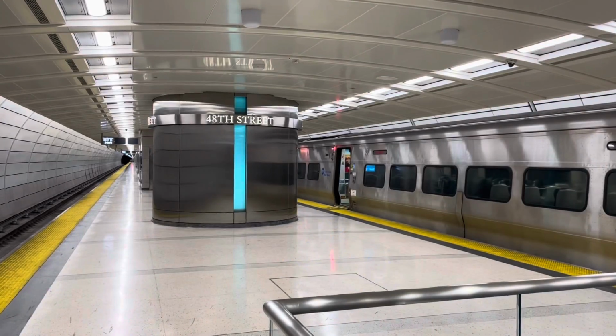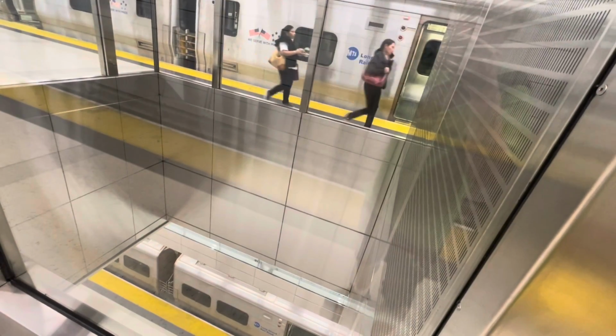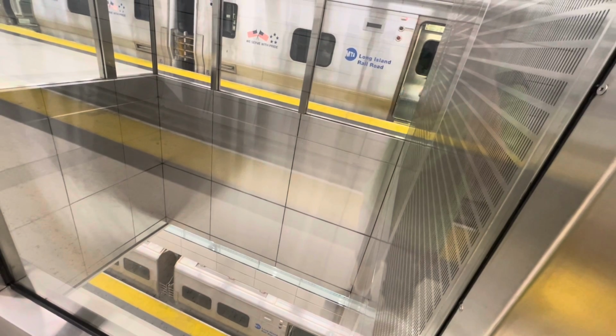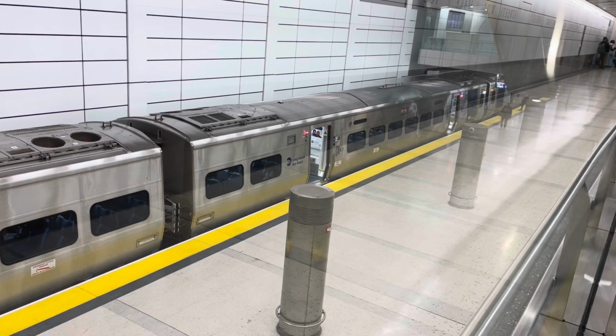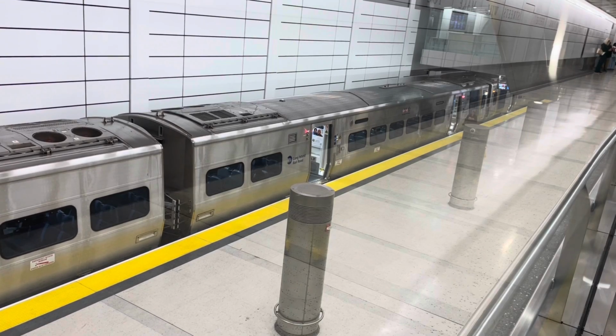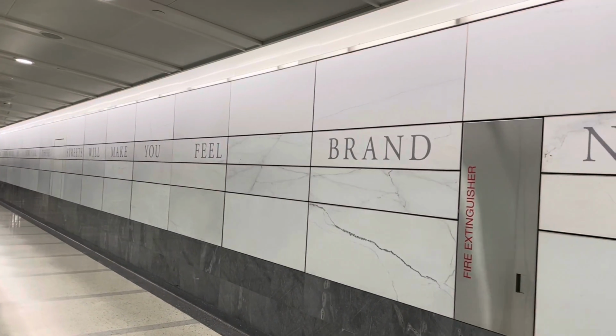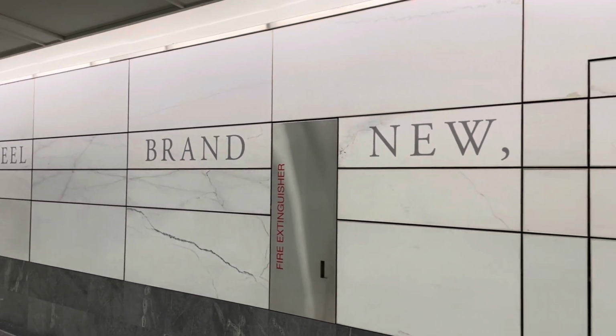So now I'm at the upper level platforms, which look very different. It's almost like a modern take on the DC Metro. The concourse is in between the two track levels. There's no direct connection between levels or between caverns, but that doesn't seem like a huge deal to me because for almost all transfers within the LIRR, Jamaica would be a much more logical place to change trains.